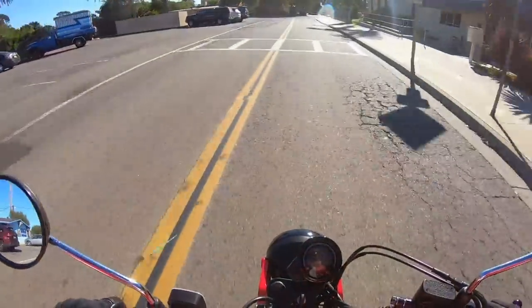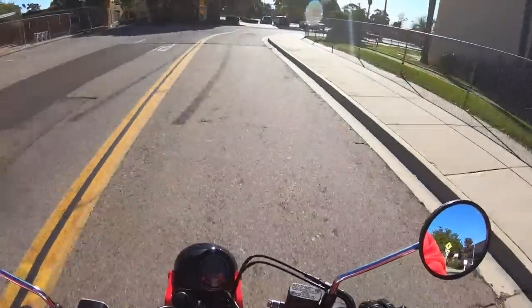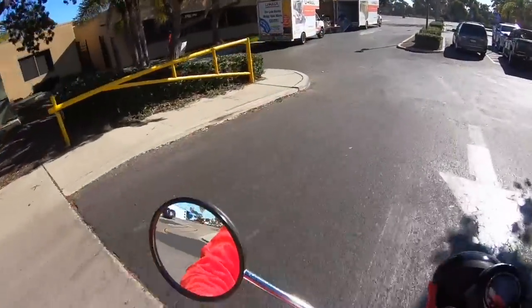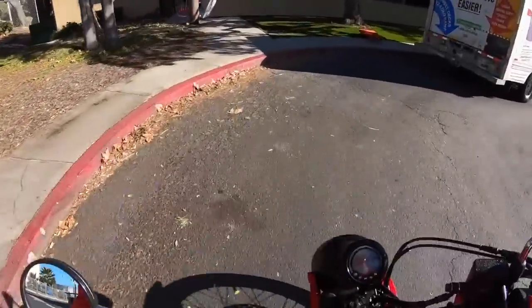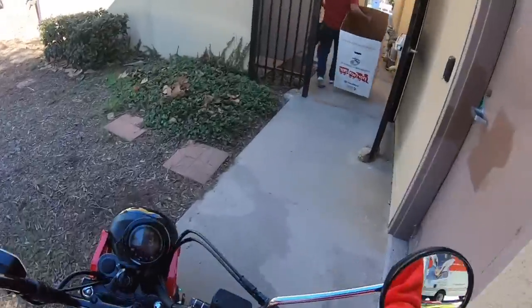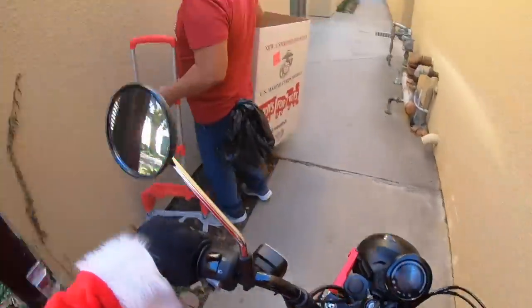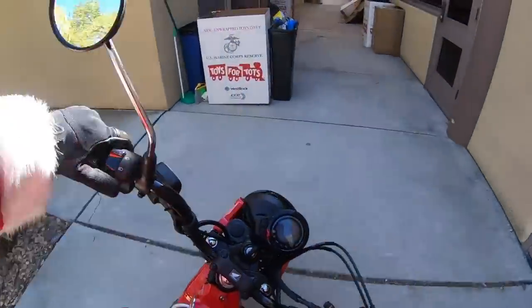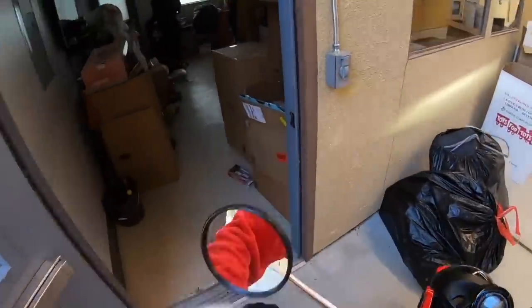All right, guys, here we are approaching the Toys for Tots charity drop-off location in Southern California. Guys, we're gonna hop this thing because we're on a Trail 125 and we can do whatever we want. Just right over here. And here we are, guys. Toys for Tots charity on Honda's awesome Trail 125 with the center stand.